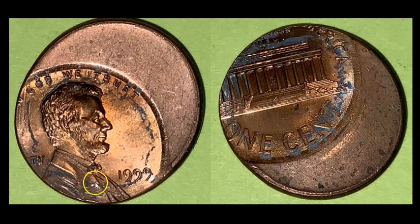But the real reason this one's here is that you do have a lot of this pull away of the copper plating, which exposes the zinc core. This one looks relatively good, but again, if you are a collector of these type of coins, keep in mind that your storage means everything. If they're stored improperly, in an environment with a lot of humidity and moisture, that's going to slowly destroy the coin at its core, because those are exposed areas.